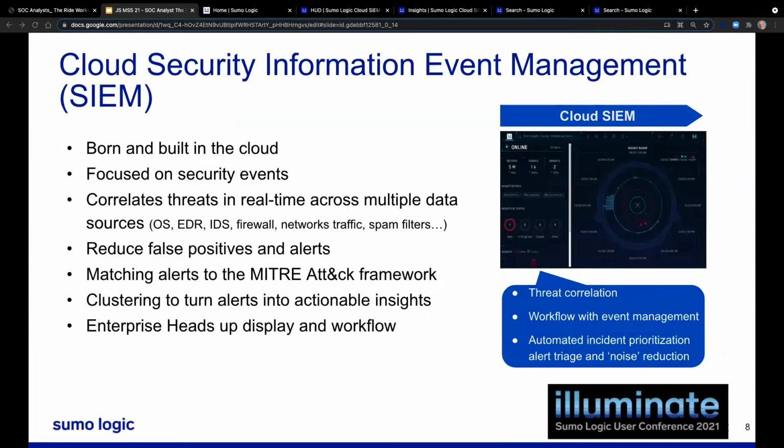So Cloud SIEM, it was born and built in the cloud. You see it on the right-hand side here, and it's a unique interface. We actually worked with third-party gaming engineers, developers, to create the interface itself.